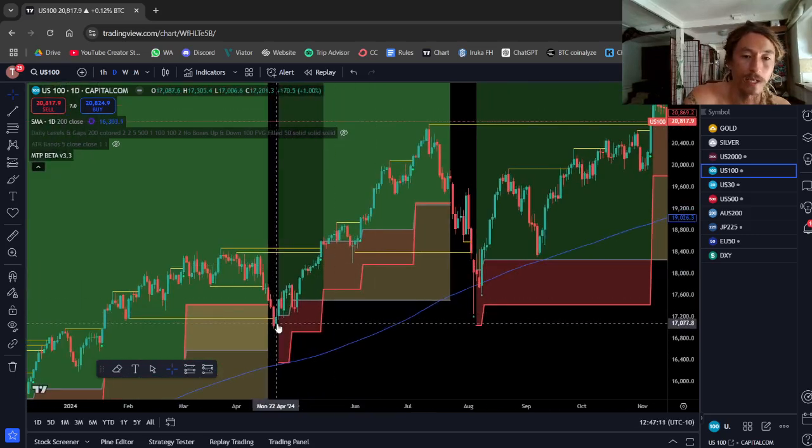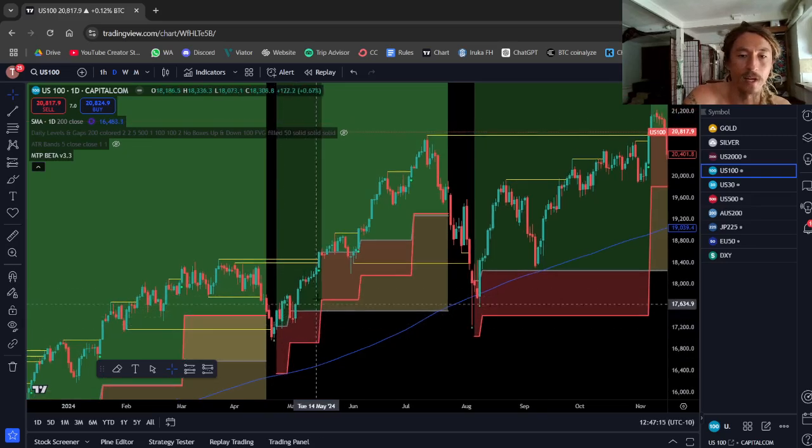It ended up buying back a little bit lower on April 24. Added on here, advanced its stop. Added on here, advanced its stop. Added on here, advanced its stop. Added on here, advanced its stop.